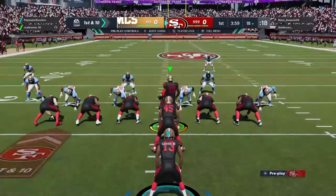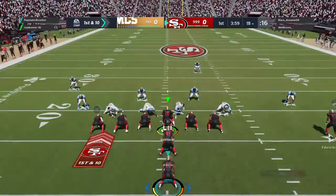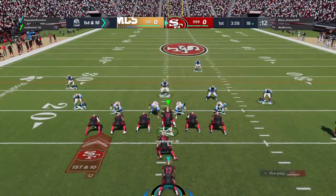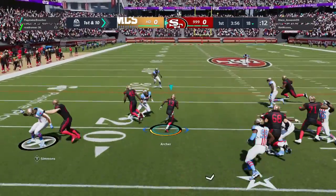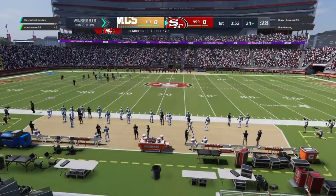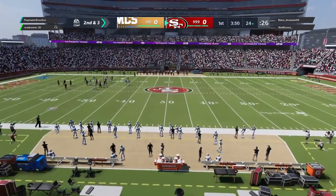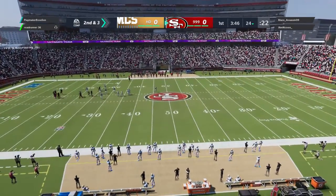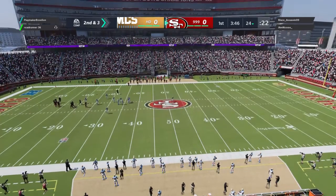So from inside the 20, here's 1st and 10 at the 18. On 1st down, Archer. A solid run on 1st down. Gain of 7 leaves him with a 2nd and 3. Decided to hand it off that time on the run-pass option. Appeared to be an easy decision. Just gave it inside. Nice steady gain.